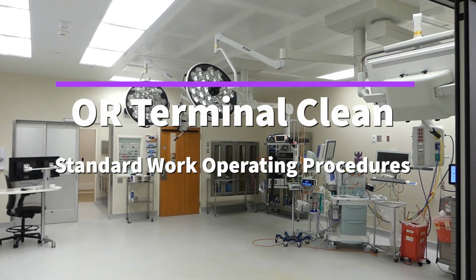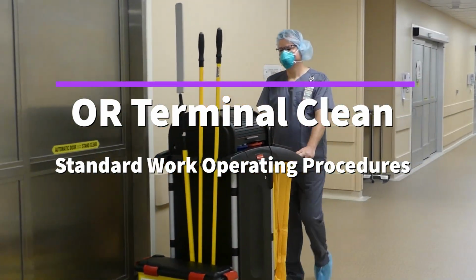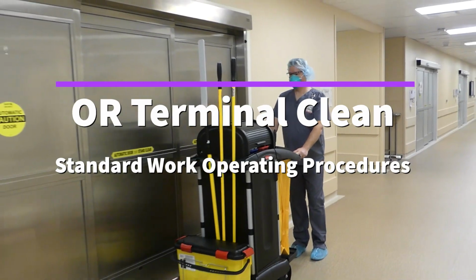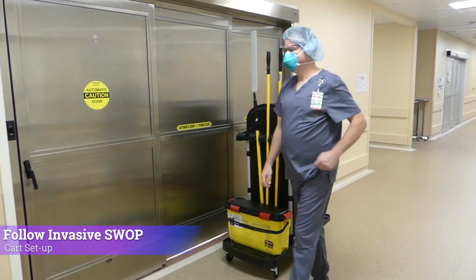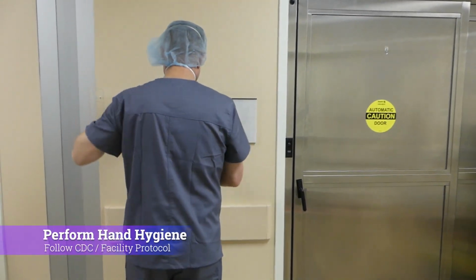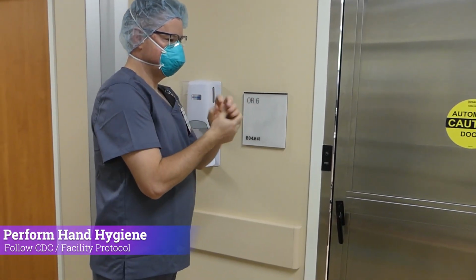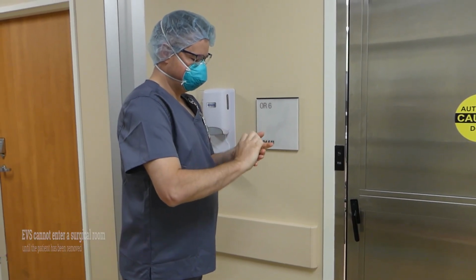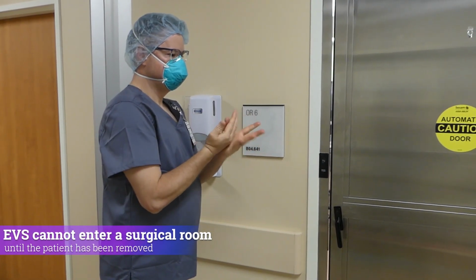Welcome to the OR Terminal Cleaning Standard Work Operating Procedures. Always follow the invasive cart setup according to your standard work operating procedures. Prior to entering and exiting the OR theater, always perform hand hygiene in accordance with the CDC and facility protocols. EVS cannot enter a surgical room until the patient has been removed.